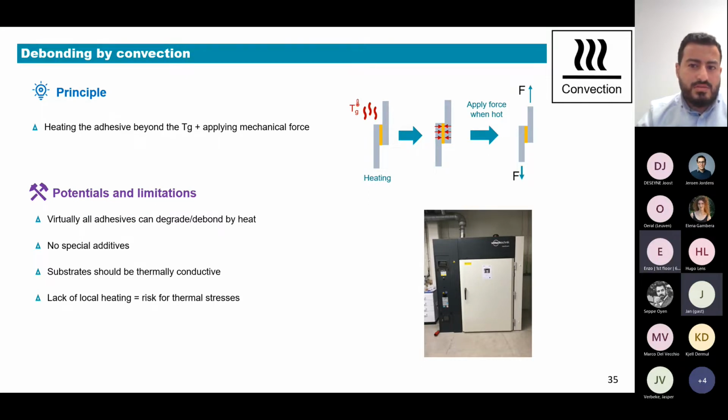Debonding by convection is the simplest debonding method. It basically involves heating the adhesive in big ovens, or just typical ovens, beyond the glass transition temperature, and then we apply mechanical force to have the separation in the rubber state. The potential of this method is that virtually all adhesives can be debonded with this technology, and you don't have to have any special additives or any special adhesive to cause that debonding. However, substrates have to be thermally conductive materials, and of course, when we are talking about heating in ovens, that means there is no local heating, so you are risking exposing your assembly to thermal stresses, and of course a little bit of degradation of the properties.